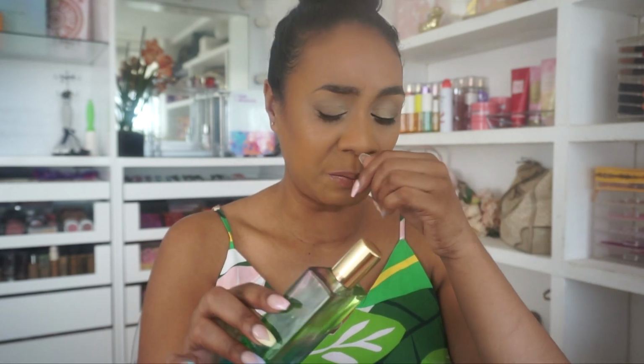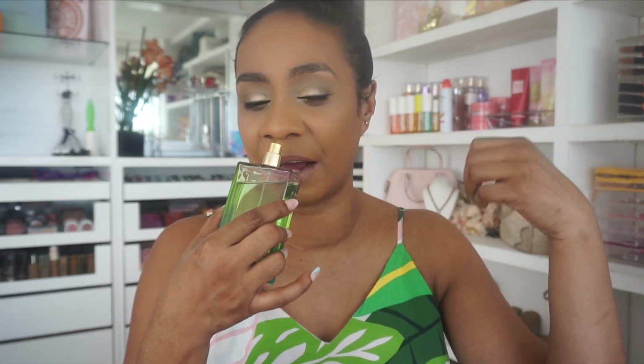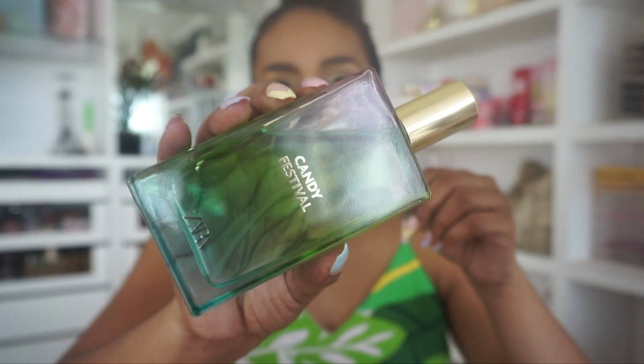I do like it. It is different. I don't have anything in my collection like this, because I do have green scents, but they don't have this kind of citrus note, which I do enjoy. It's supposed to have orange and stuff like that in it. I don't get it. Well, I get it, but not in the way I was expecting. The bottle is gorgeous. Again, I would have liked to see this being sold locally in Trinidad and Tobago.